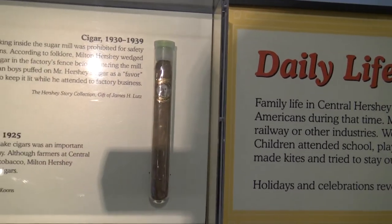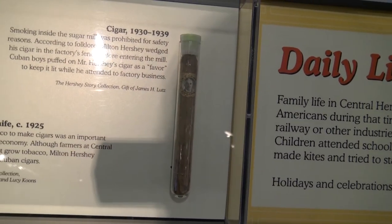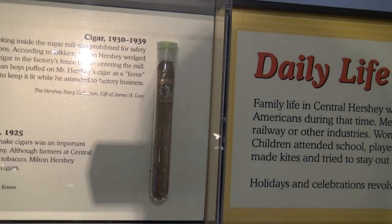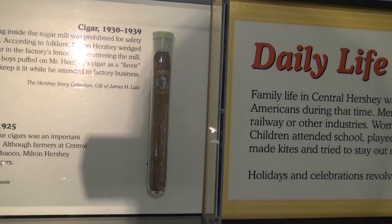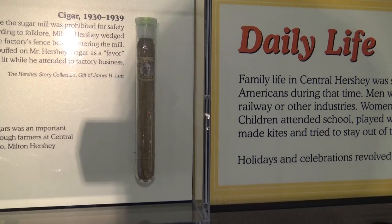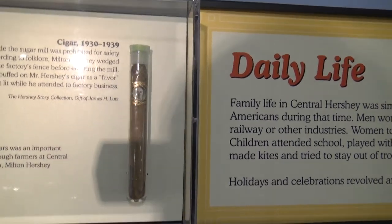cigars that Mr. Hershey would smoke. And it says that since smoking wasn't allowed in the factory, he would wedge his cigars in the factory fence before entering the mill. And he paid Cuban boys, did him a favor, and puffed on his cigars to keep them lit for him.